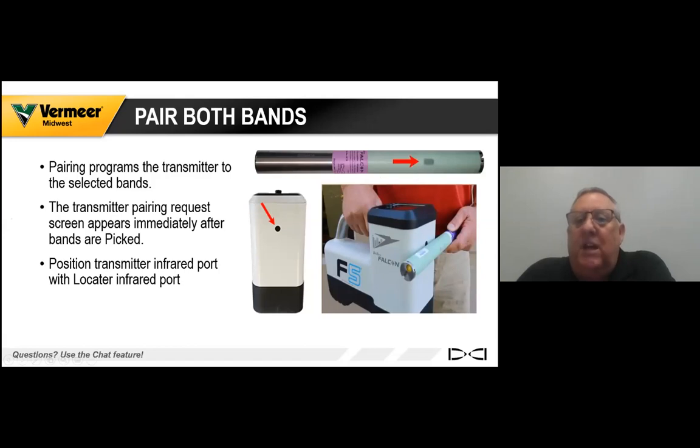If you do tape up your sonde, tape everything up except the area where the IR port is. Leave that area uncovered. If you tape that with black tape, it will not pair. So go ahead and tape it up and keep it nice and clean, then match up the IR port from the sonde to the locator and pair it. Once it's paired, you're going to have to calibrate.